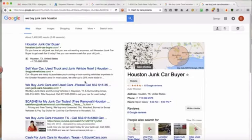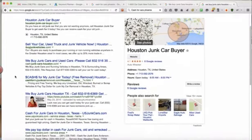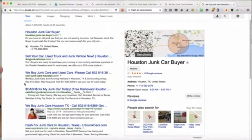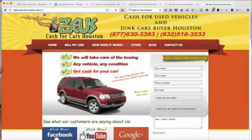Let's see here. So let's see, this is not showing any. Okay, so this website had 6 Google reviews. Auto Wrecker. We Buy Junk Cars in Houston. Let's go to the rank and rent video on here. So We Buy Junk Cars Houston. Let's take a look at the websites, kind of get to know what's going on here.